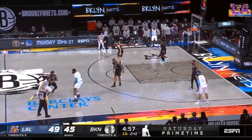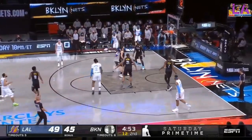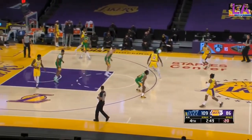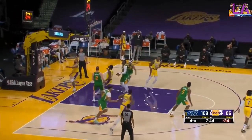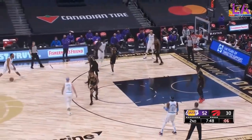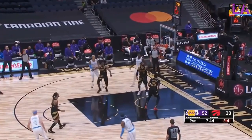8 straight points, and it's a 49-47 game. Horton-Tucker, though, answers with the 3. And Matt Thomas is going to come in. You might remember he was part of that 2017 Summer League Championship squad. A little dance, THT bounces to Devontae, playing nice and composed so far.